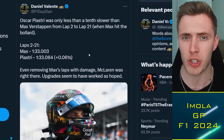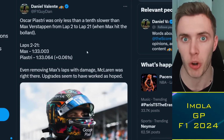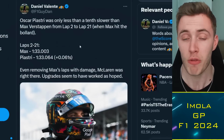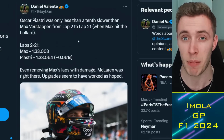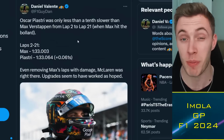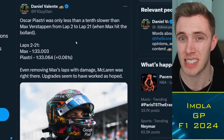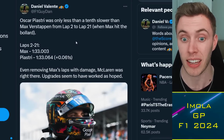I think that 0.25 second a lap figure, or in turn 1 figure we saw the other day, I think that was with respect to Norris rather than with respect to Verstappen's previous lap times before the damage, which makes more sense actually, and also kind of means that Red Bull was not performing and wasn't set up in the way they would arguably have liked it to have been.